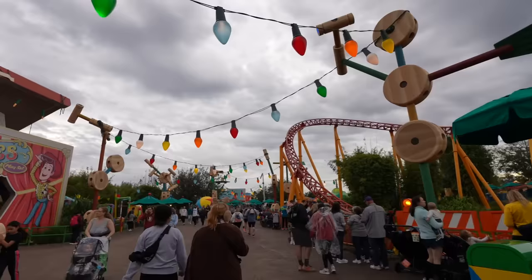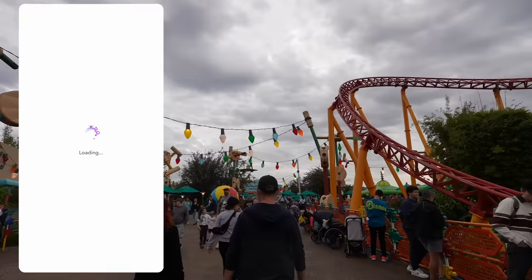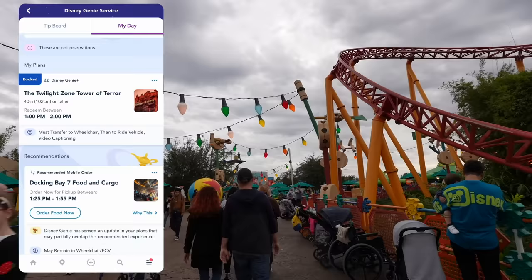Basically, once you've booked a Lightning Lane, you can click the three dots, you click Modify, and then it's gonna bring up a screen where you can either modify that attraction to a different time. Again, next available, you're not choosing from all the times, but a new next available time might be up, or you can change it to another attraction.